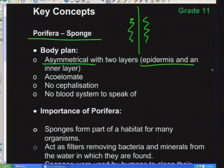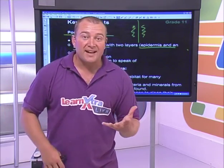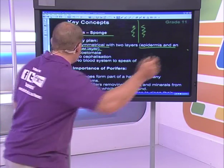Simple. The ectoderm and the endoderm, which are the different layers: the inner layer and the outer layer. That's why it's so simple. It's only got two layers.